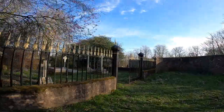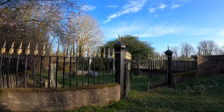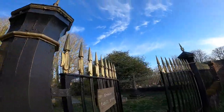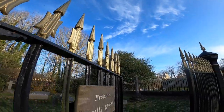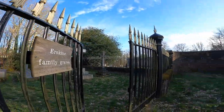Here we are, folks, look at this, the grand grave site right here. And look at the way that these railings and stuff is painted, and look at the castings. Think how old these gates are. Look how grand they've been made. And this is the Erskine family graves in here according to this sign.